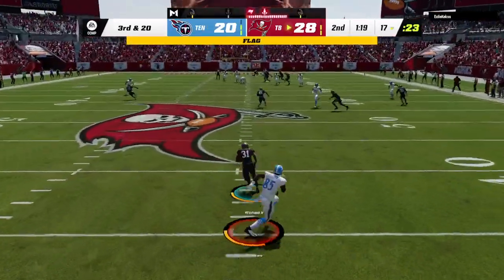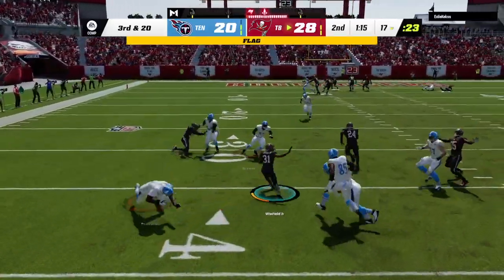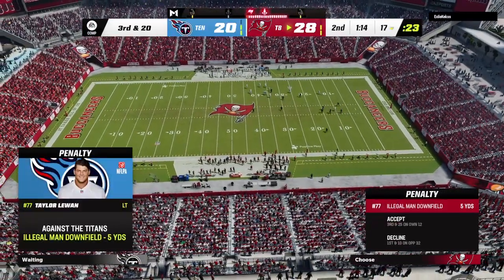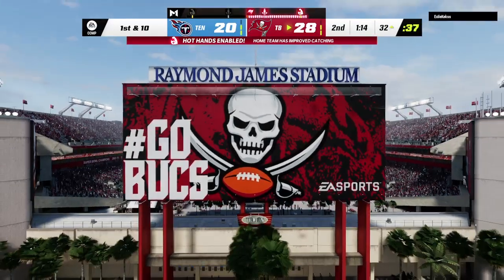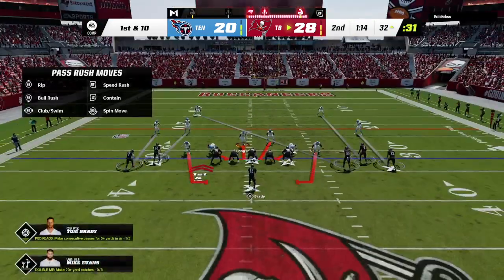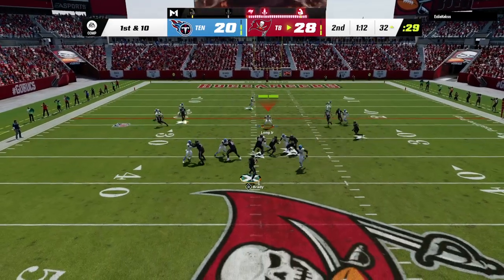He rifles one that's intercepted. Picked by Antoine Winfield Jr. And the Titans are going to take possession of the football. Wait a second, they declined the penalty? I'm as puzzled as you are, partner. I don't understand how any time you lose possession of the ball, yet you turn down a penalty that would give you possession back. Let's make this simple.